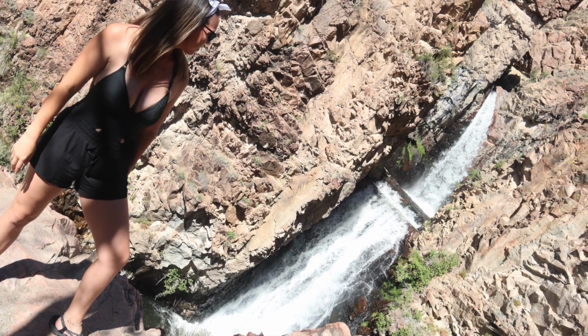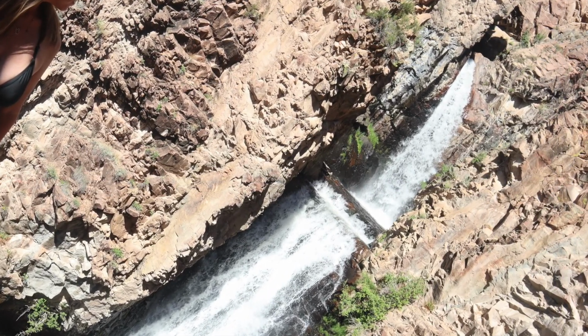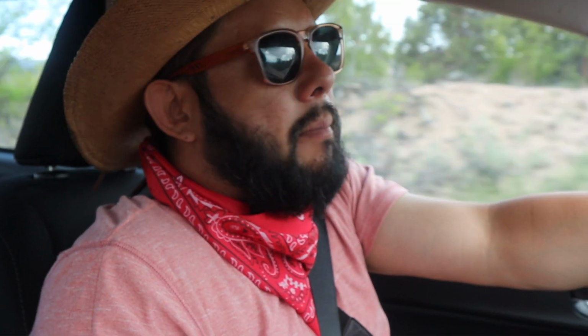It was so beautiful, so much fun. And then if you're feeling crazy, which you should, you walk up towards the right side, up a little bit, and you'll see two waterfalls flowing down. It was epic. It was beautiful. It's a view I will never forget. What do you think? It is amazing.